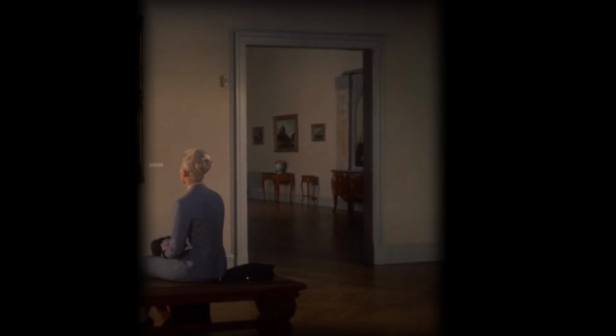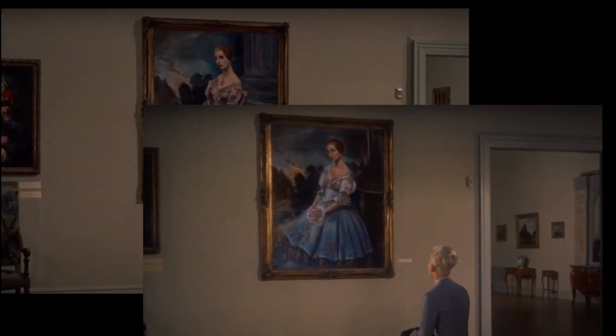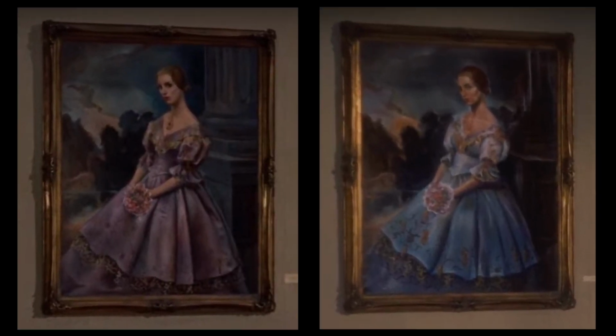But as I was comparing the difference between these two shots, that's when something I never expected to see leaped out at me. Have you noticed it yet? There is not one, but two versions of the Carlotta painting in this scene. The two paintings are identical in size and composition, so it's hard to notice at first, but even at this distance I can tell their faces are different. The dress one Carlotta wears is lavender, while the other Carlotta's dress is blue.